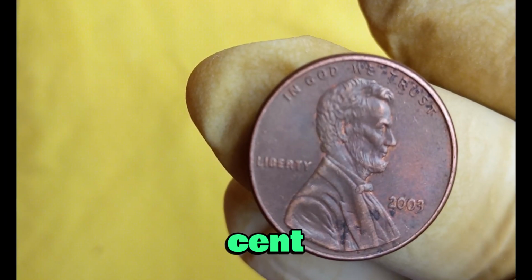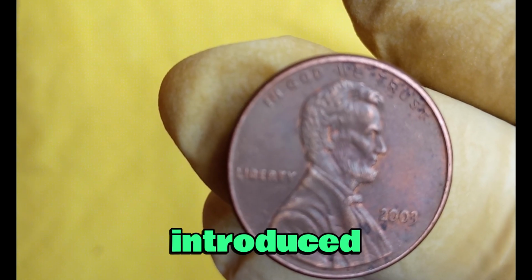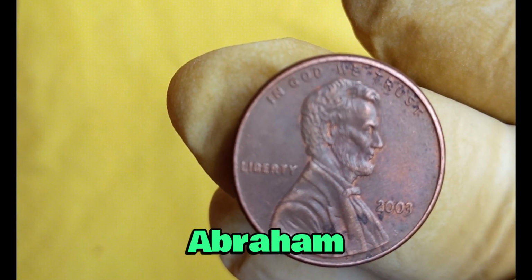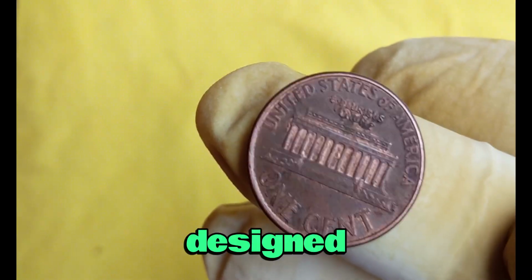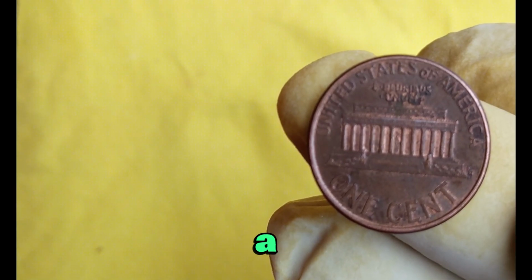Today the Lincoln cent has a legacy that stretches over a century. It was first introduced in 1909 to celebrate the 100th birthday of President Abraham Lincoln, the 16th President of the United States. Designed by Victor David Brenner, it became the first U.S. coin to feature a real person.